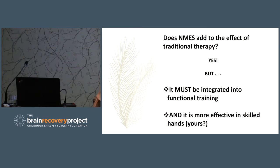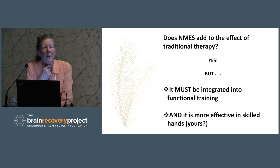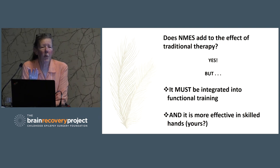Have you heard of the NeuroSuit at all? Again, it's a wearable. So there's a lot of that coming around. It's not that hard a technology to incorporate. So a lot of it depends on what you need to work on.